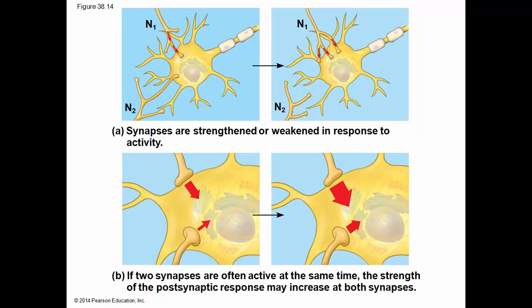Okay, here we see connections between the neurons that are strengthened or weakened in response to activity. And we'll look at these two examples here. High-level activity at the synapse of the postsynaptic neuron with the presynaptic neuron leads to recruitment of additional axon terminals from that neuron. Lack of activity of a synapse with presynaptic neuron N2 here leads to the loss of functional connections with that neuron.